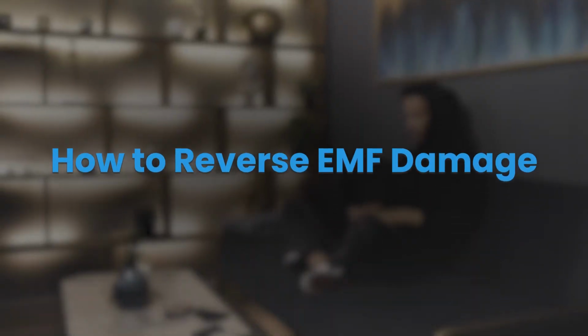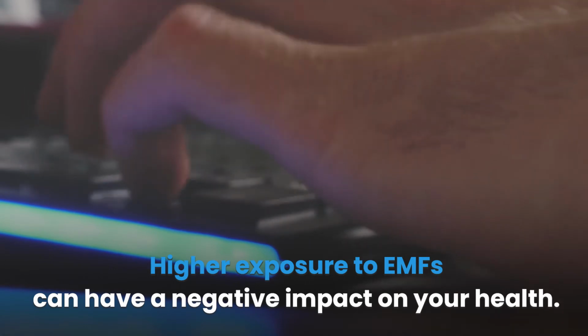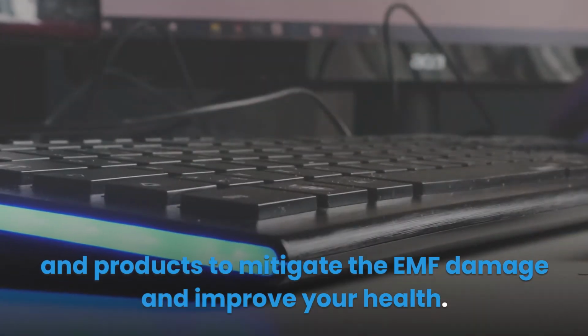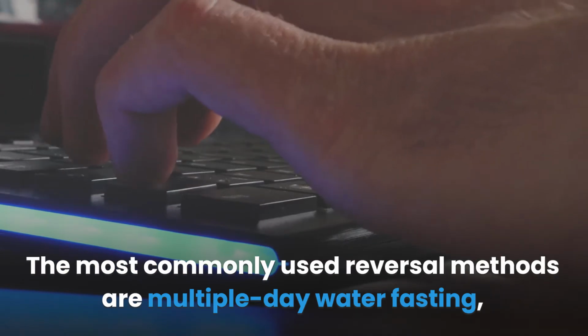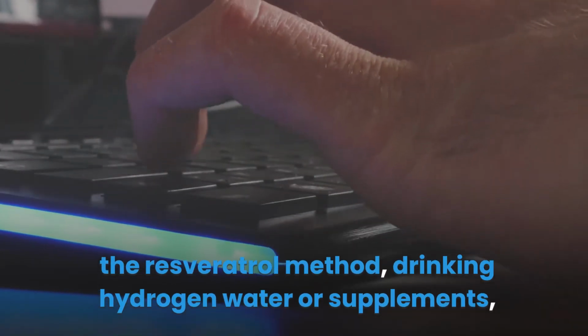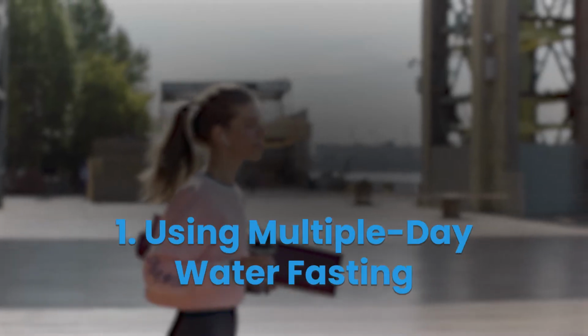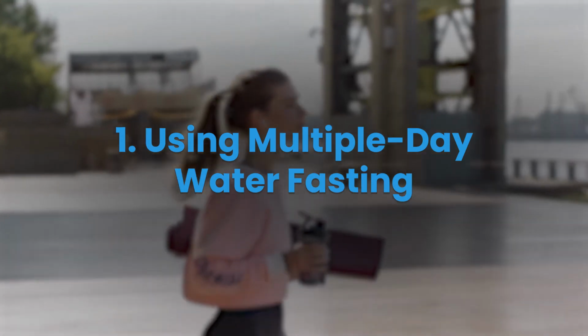How to reverse EMF damage? Higher exposure to EMFs can have a negative impact on your health. If you suffer from any of these effects, you can use the following supplements and products to mitigate the EMF damage and improve your health. The most commonly used reversal methods are multiple day water fasting, the Resveratrol method, drinking hydrogen water or supplements, and taking magnesium. 1. Using multiple day water fasting.